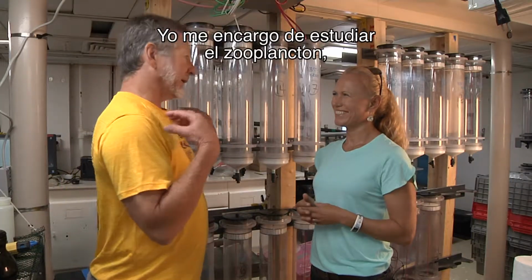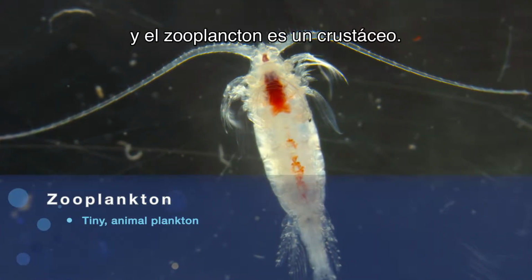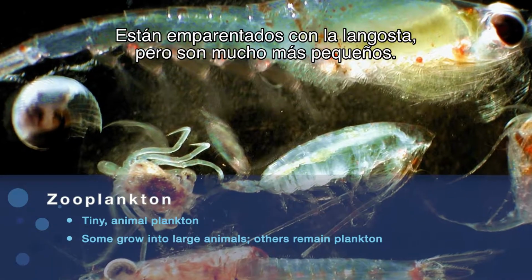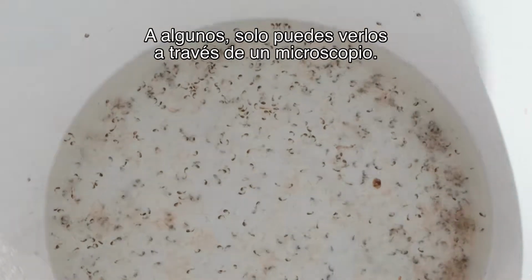My role in this is to study the zooplankton. Zooplankton are crustaceans. They're little critters. They're related to lobster, but much tinier. They're really, really small. Some of them you can't see unless you have a microscope.